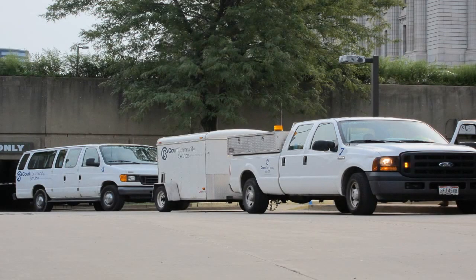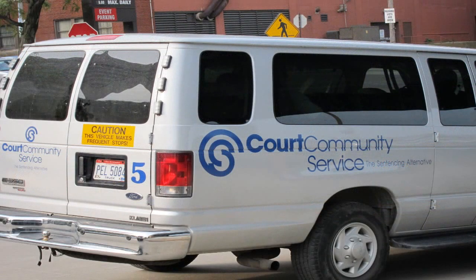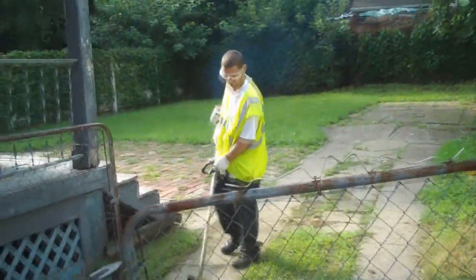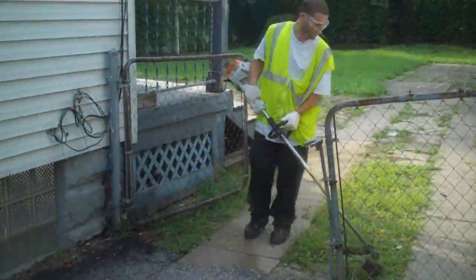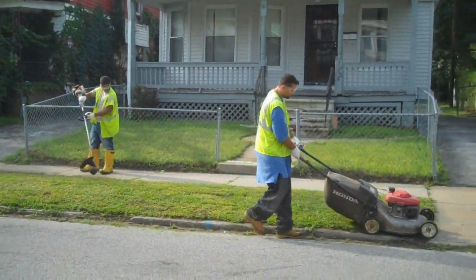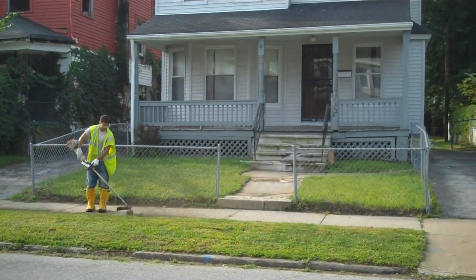Our crew that works for the land bank leaves the Justice Center at about 8:45 in the morning. It's usually about a 4-person crew with a supervisor, and our typical day would be to clean the property, make sure it's mowed, trimmed, make sure that we check to see that all the doors are secured and that the property is in good shape by the time we leave. We typically do about 4 to 5 homes a day.